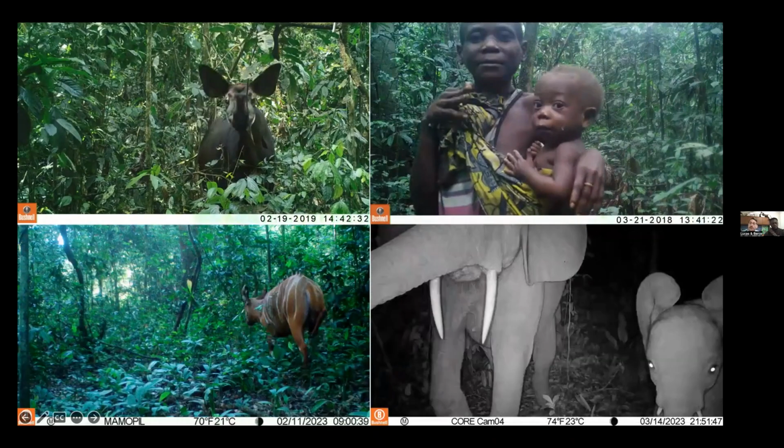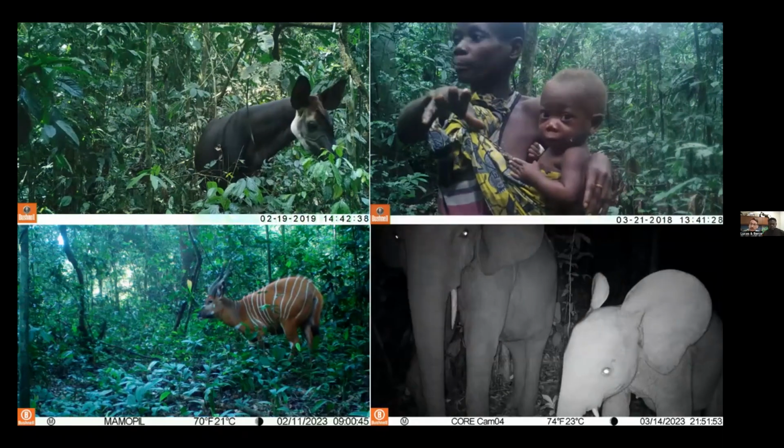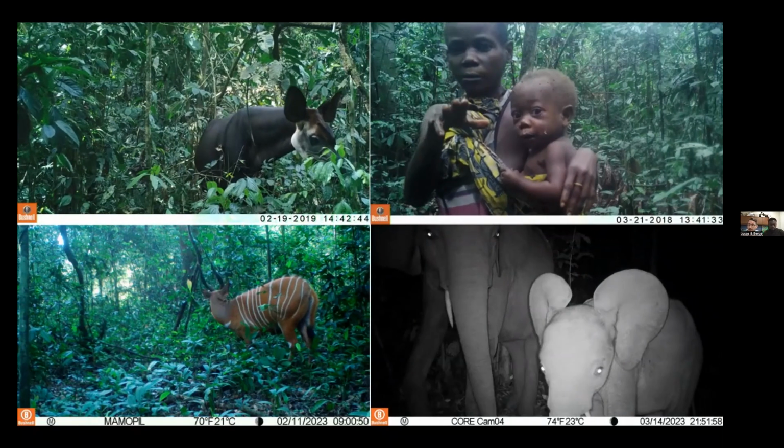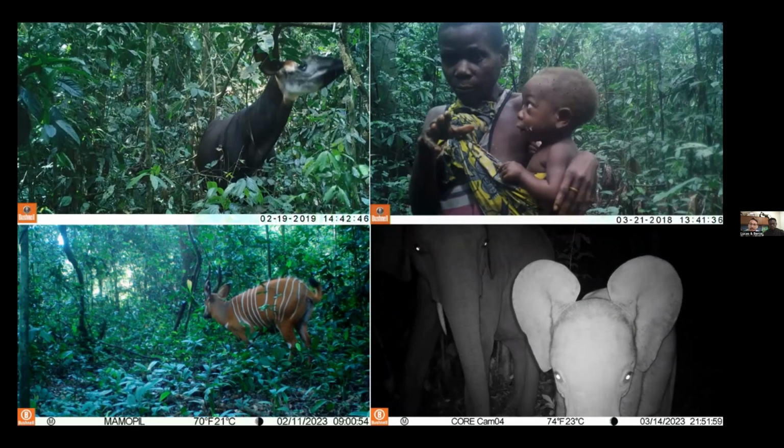We do. So the endangered okapi is only found in the Democratic Republic of the Congo in the dense forest in the central and eastern parts of the Congo. They were only discovered by Western scientists in 1901. They were one of the last major mammals discovered by Western scientists, but they had been known by all of the local people there for millennia.